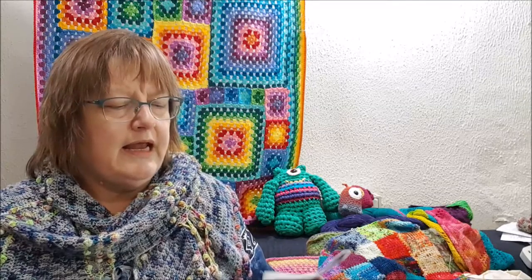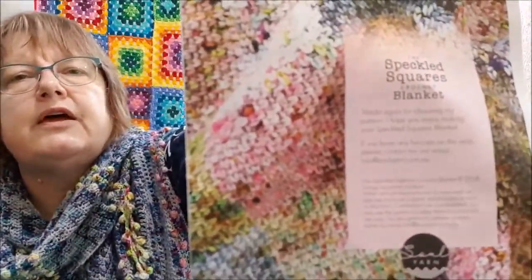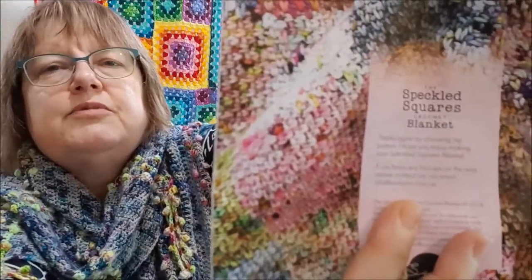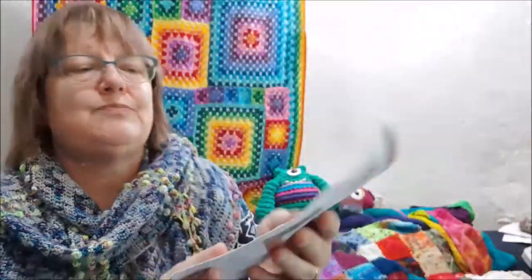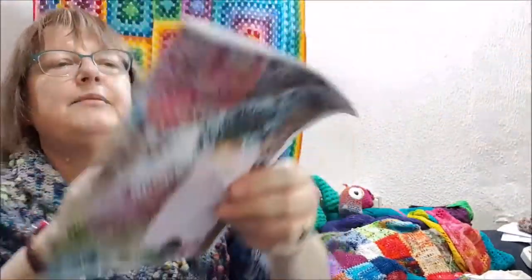It's an Australian pattern. It wasn't cheap, but it was well worth it. I tell you, it's well worth it. It's called the Speckled Squares Blanket. It's a bit scrunchy because I printed it off and then put it into my bag with all my bits and pieces. It's by Soul Yarn. Again, I'll put the link down below.